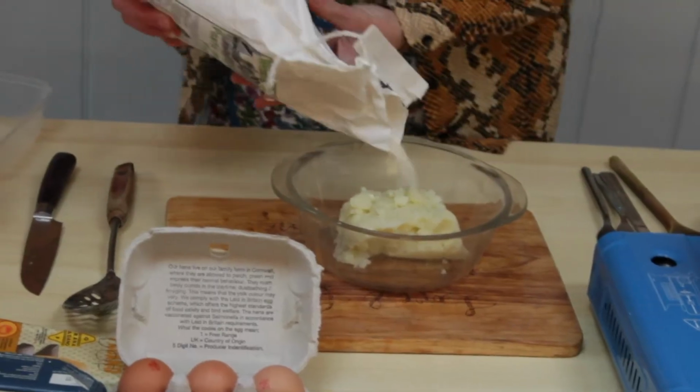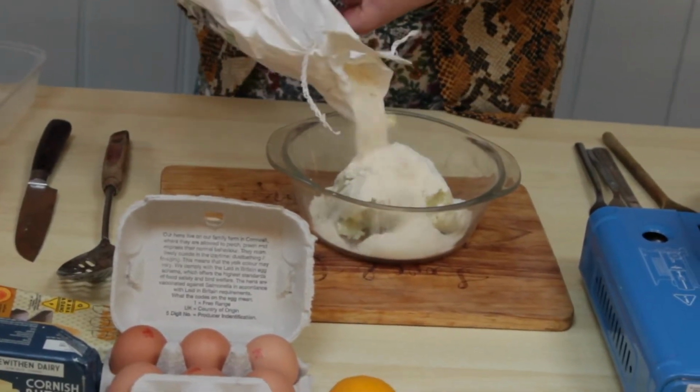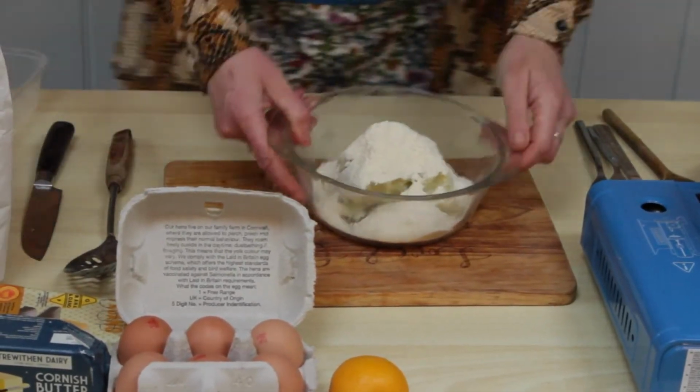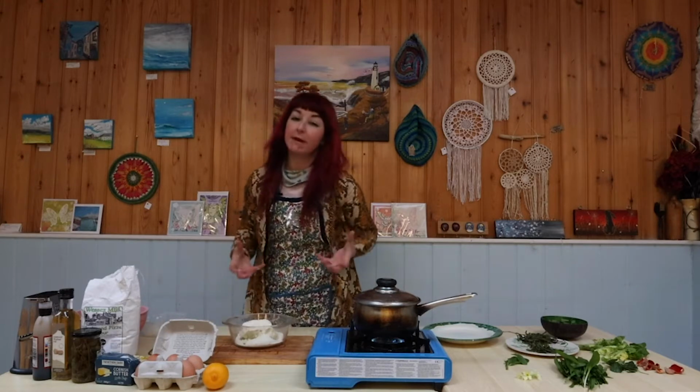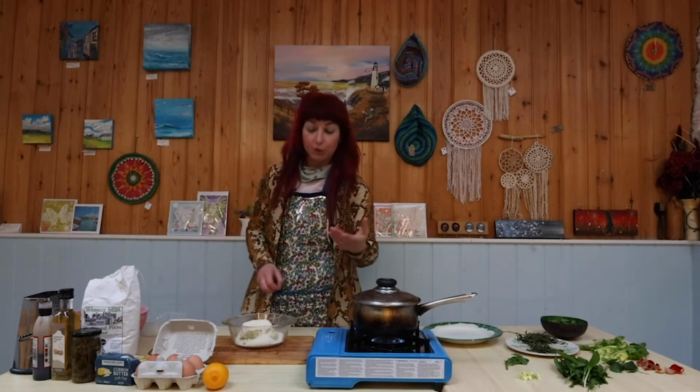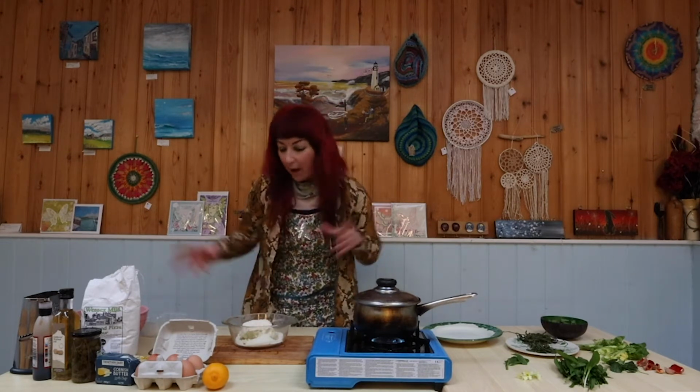Now, I cook by eye. I do not use weights and measures. But if you are one of these people who likes to know what's going in, there are tons and tons of gnocchi recipes online. Look one up and it will give you the measurements that you need for how many people you're cooking for. Or if you like me, wing it and bash it all in.